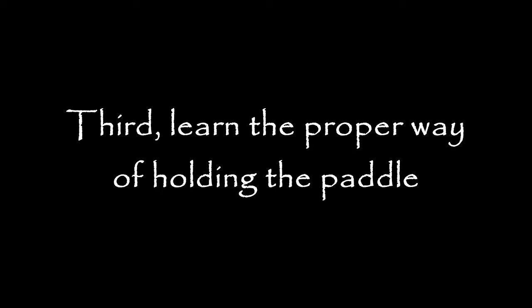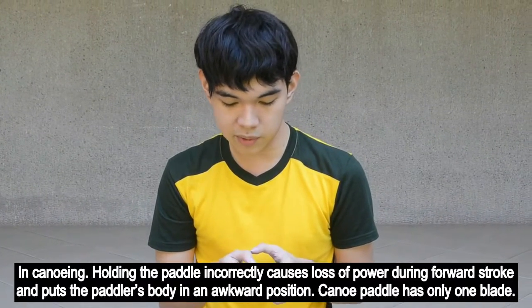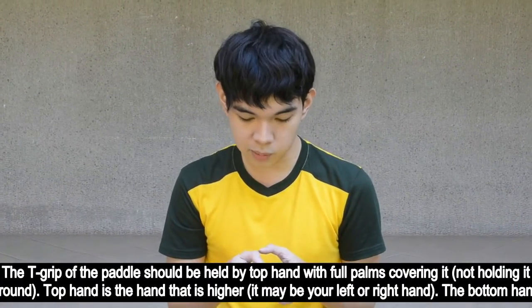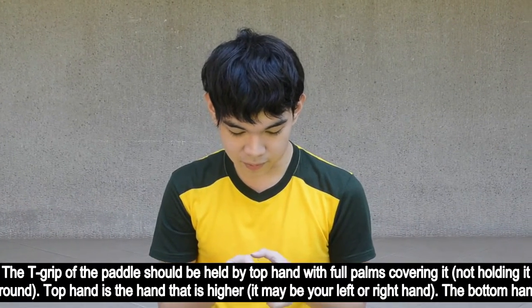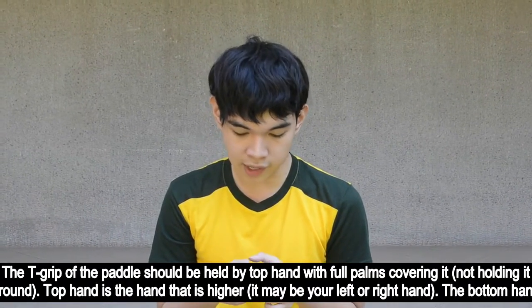Third, learn the proper way of holding the paddle. Holding the paddle incorrectly causes loss of power during the forward stroke and puts the paddler's body in an awkward position. A canoe paddle has only one blade. The T grip of the paddle should be held by the top hand with the full palm covering it, not holding it around. The top hand is the hand that is higher. It may be your left or right hand.